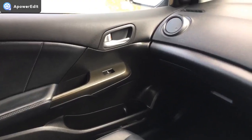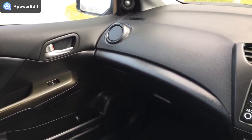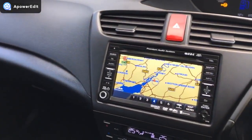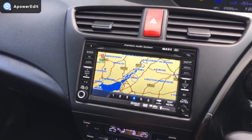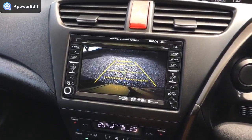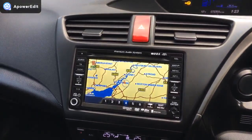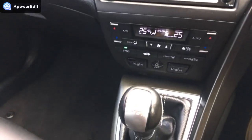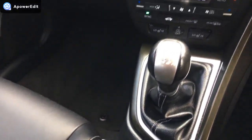So sat inside the car now, engine's running through the section so the dash can be seen illuminated, which looks pretty much as new in here. Sat nav working absolutely perfectly. If I pop the car into reverse, that lovely clear gridded parking camera again working exactly as it should as well. It's very high quality, the interiors of these cars.